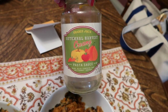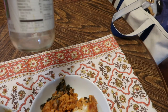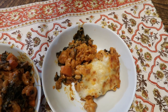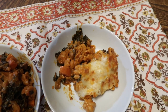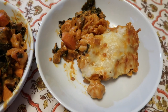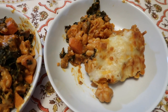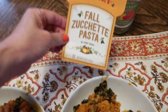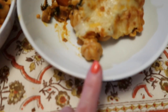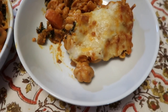Trader Joe's Autumn Harvest creamy pasta sauce. It's basically a blend of tomato puree, butternut squash puree, carrot puree, and pumpkin puree. I think it tasted a whole lot like pumpkin in my opinion. Carrot in my opinion. And then I had some of this fall zucchetta pasta. It's basically little pastas that look like pumpkins, so that worked.